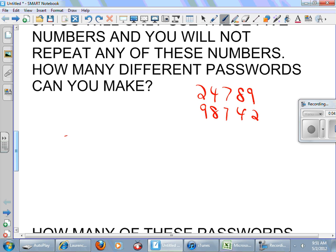So I'm going to be picking 5 things. Ask myself, how many choices do I have for the first number? I have 5. Then I have 4, I have 3, I go down to 2, I go down to 1, because I'm not repeating. This is 5 factorial, which comes out to be 120 on the nose.